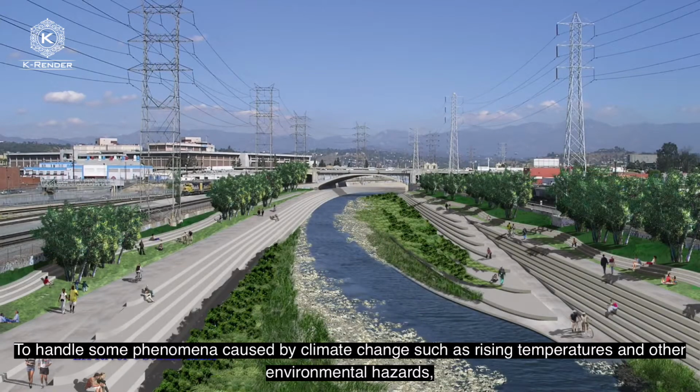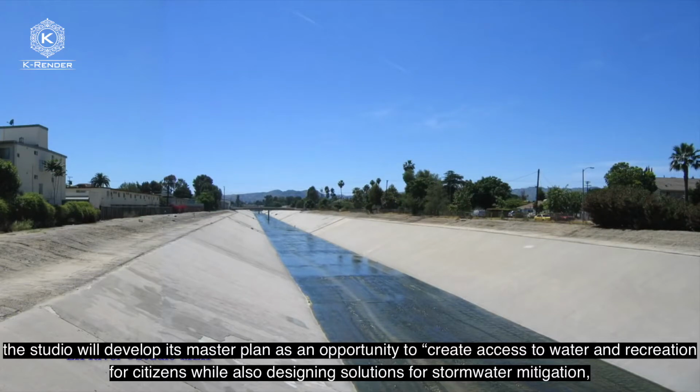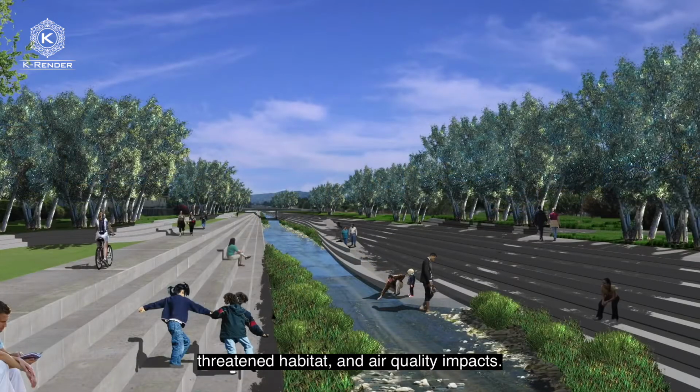To handle some phenomena caused by climate change, such as rising temperatures and other environmental hazards, the studio will develop its master plan as an opportunity to create access to water and recreation for citizens, while also designing solutions for stormwater mitigation, threatened habitat, and air quality impacts.